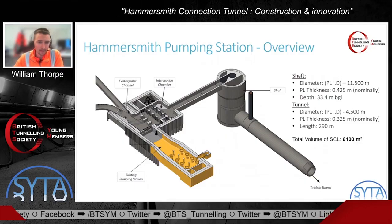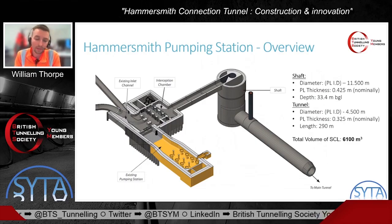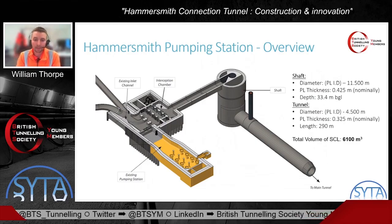And then to the left of this is the interception chamber, and this is where the new structures begin. So we've built the chamber. Connecting the chamber and the shaft is a culvert. So this directs the flows across the site towards the shaft. And then the flows transfer down inside the shaft in a stainless steel vortex tube, which you can see in the center of the shaft there, and then into the connection tunnel. So the connection tunnel is 300 meters long, and this carries the flows towards the main Thames Tideway tunnel.